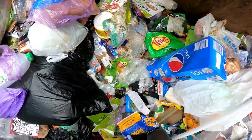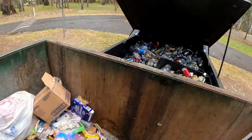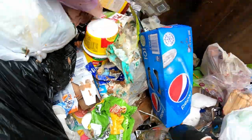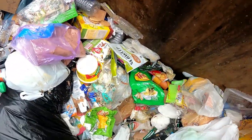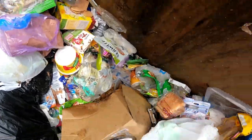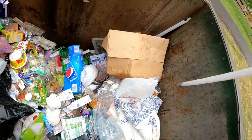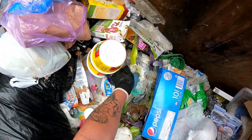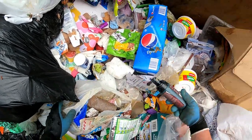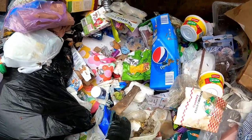Awkward getting into these. Backwards and forwards, backwards and forwards. Oh, we're in the soup down there. Sticking into my leg. Oh, yuck. Bones.